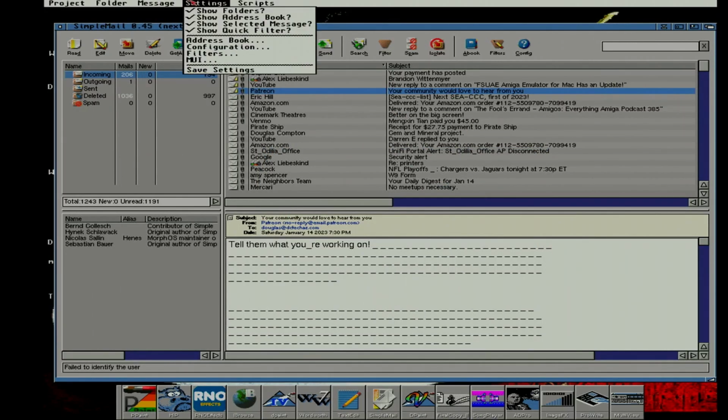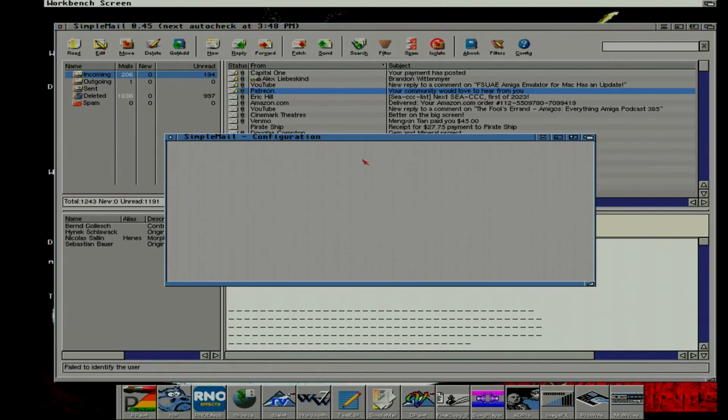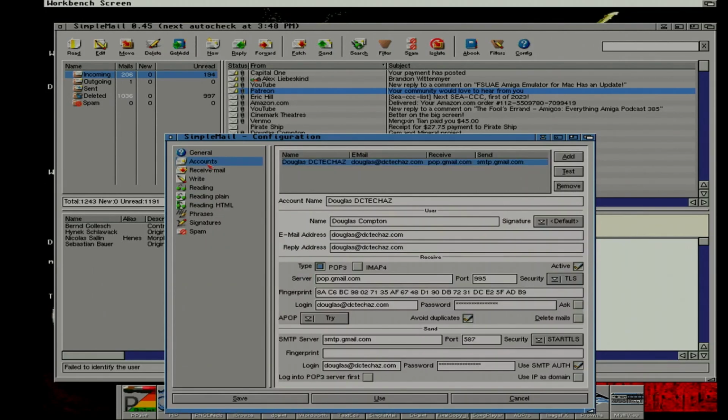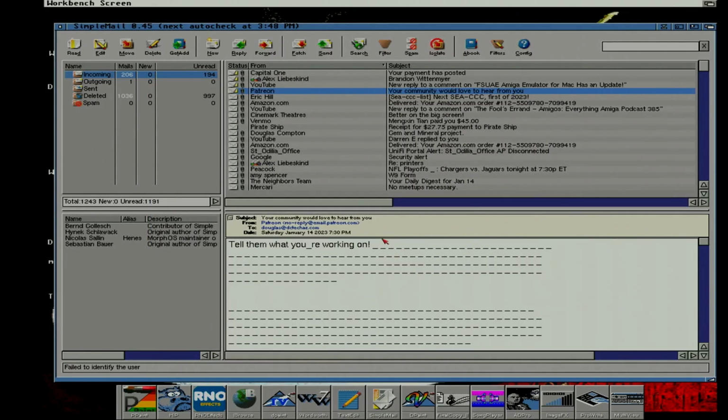Now let's take a look at how this is set up. We go into configuration, and under Simple Mail configuration accounts, I have my Douglas at dctechaz.com. But look what I've got here. I've got POP3 instead of IMAP. IMAP is a vastly superior technology. Why am I not using IMAP? Because Simple Mail does not have any capability to tell it how little or how much email to download from IMAP. So it literally tried to download 30 gigs worth of my IMAP email and sync it on my Amiga.